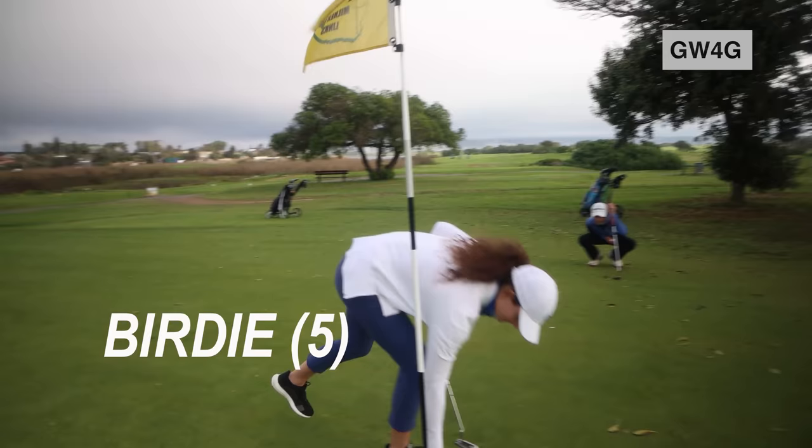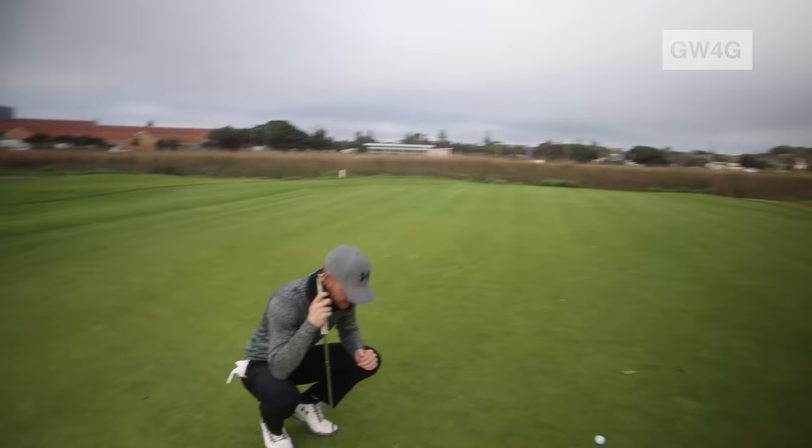Bogey. So what's that for? 5. So she basically birdied it. Yeah, but I can tie the hole. You can tie the hole for par. And I'm out of the hole. So let's finish up here and see how it goes.